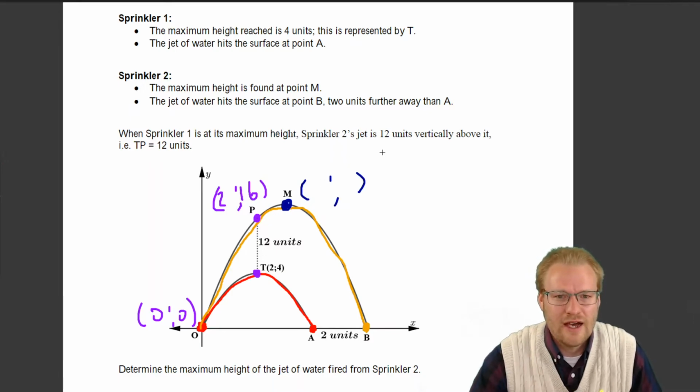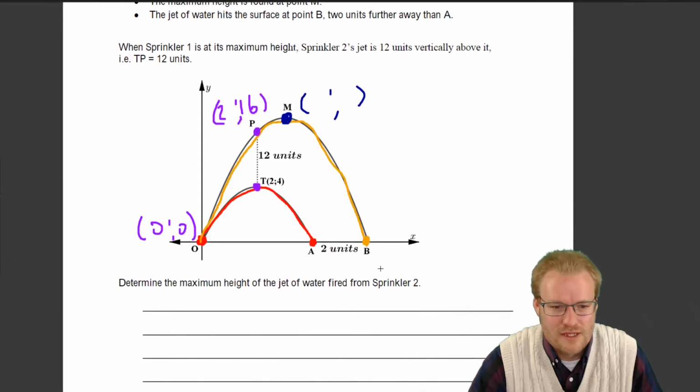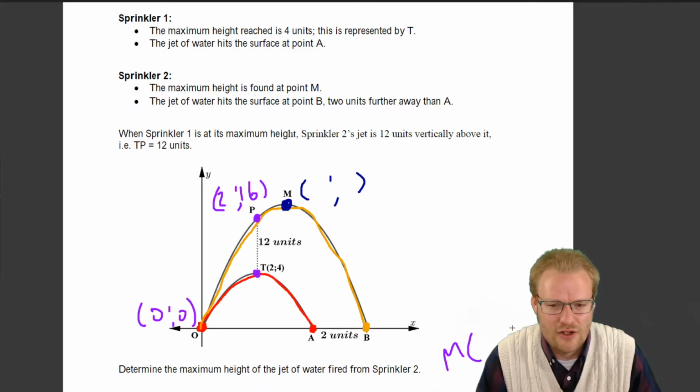So I've done that, and then we can try and get into it and say, what else is given to us? There's a maximum of 4. There's some other things. Determine the maximum height of the jet of water fired from sprinkler 2. What is it asking us? It's asking us to determine point M, really. That's all it's asking. Find the y value of point M. The height of water jet 2 must be that one there. So can you find out this? This is going to be our key goal. Can we find out what that value there is?